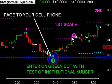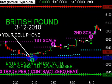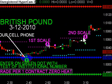We adjust our stop now 2 ticks below the institutional number. So 50.17 was the number. 50.15 is going to be our stop loss for the rest of our contracts. We will continue to scale out on the purple dots. There's our second scale until we reach our institutional level.